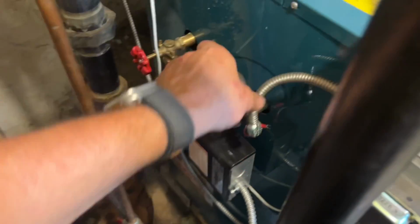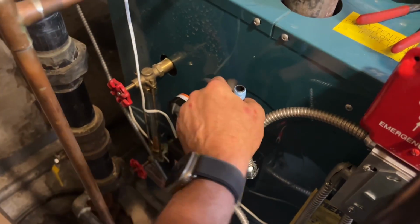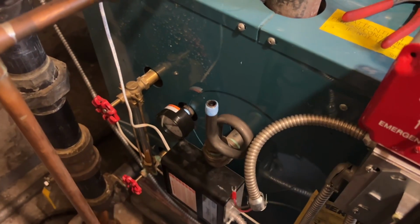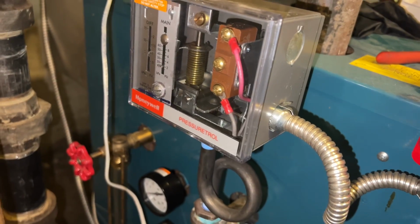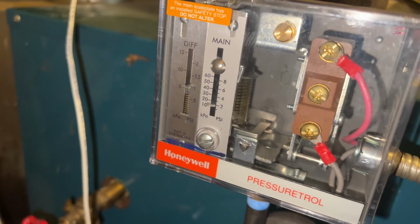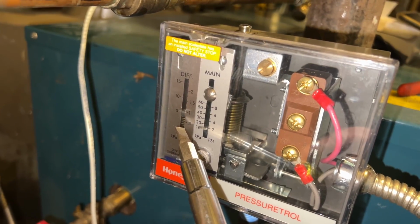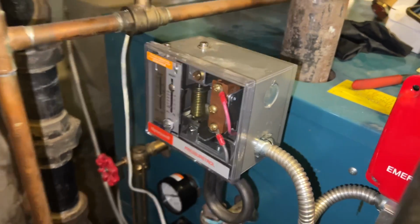Then we're gonna reattach our pressure troll and then do a combustion and draft analysis after we test to make sure the pressure troll is functional. Okay, so pressure troll wiring, control wiring is reconnected. Front cover is back into place. My pressure is where it should be, a little under 2, and I like to do a 0.5 on the differential. It was at 1. I'm not reinventing the wheel here. It's been like that forever, but now that's like the way it should be.